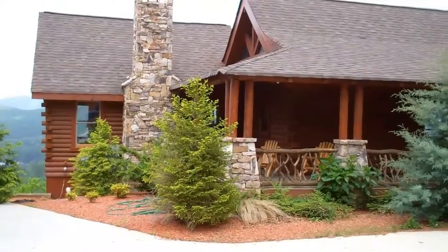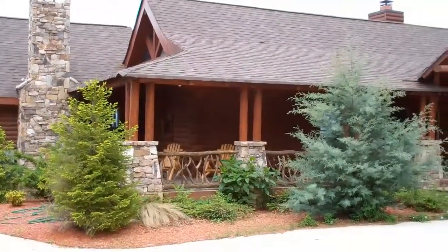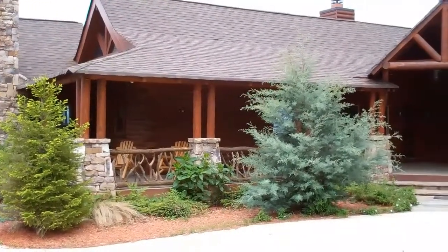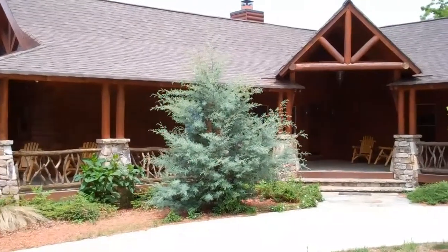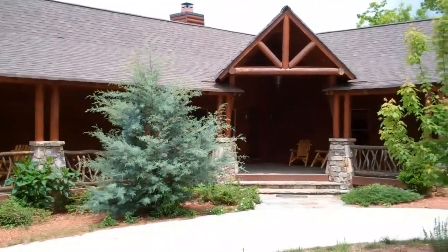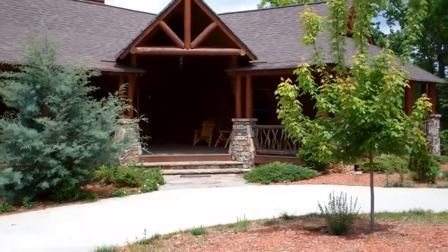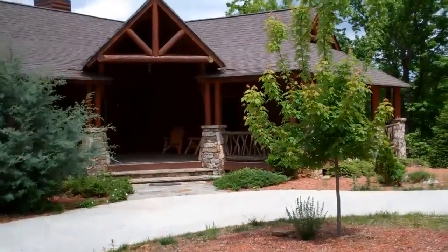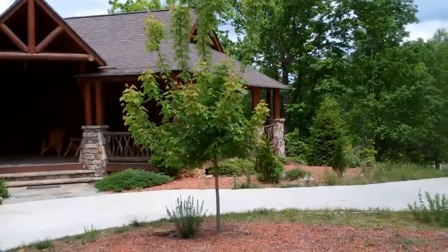This is the Fortner home we did over in Laurel Ridge. They paid $165,000 for their lot, and then they built this log cabin on it, which is really nice. This is the second home for them. Jason's a developer down in Gwinnett County, and he's been very successful at that. He chose us to do the work. We also did the stain job on the house. We'll take a closer look at that in just a minute.